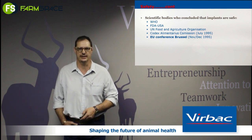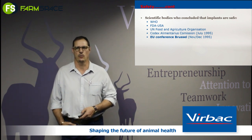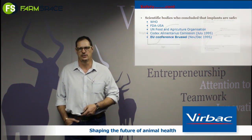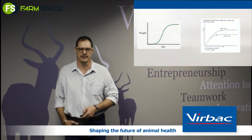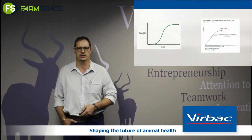So after we've decided now, and we're happy that we can use it and it's actually indicated, where do we use it and why do we use it? Over and above the return on investment that we talked about, we try to alter the growth curve. The growth curve here is a basic growth curve of the weight and the age, and typically in the womb it doesn't grow much.